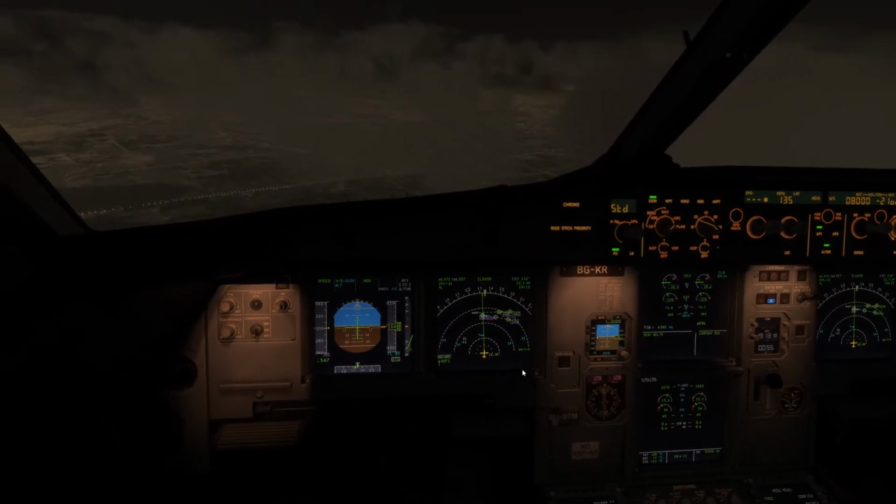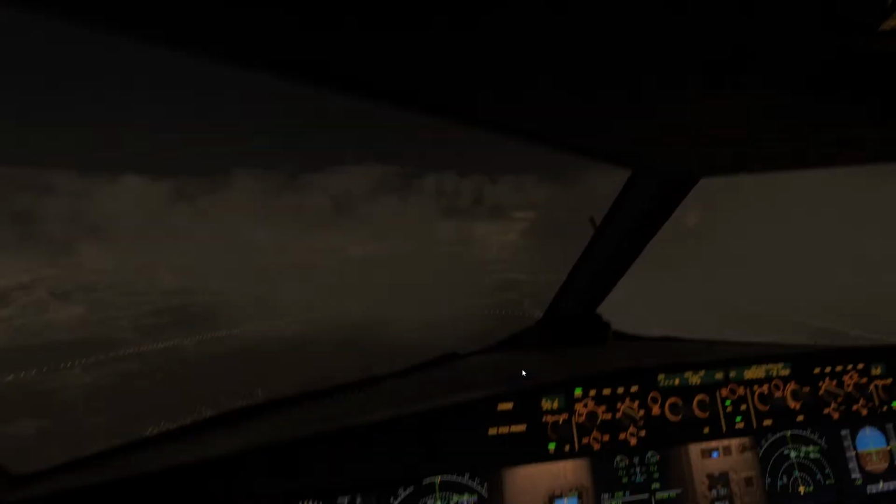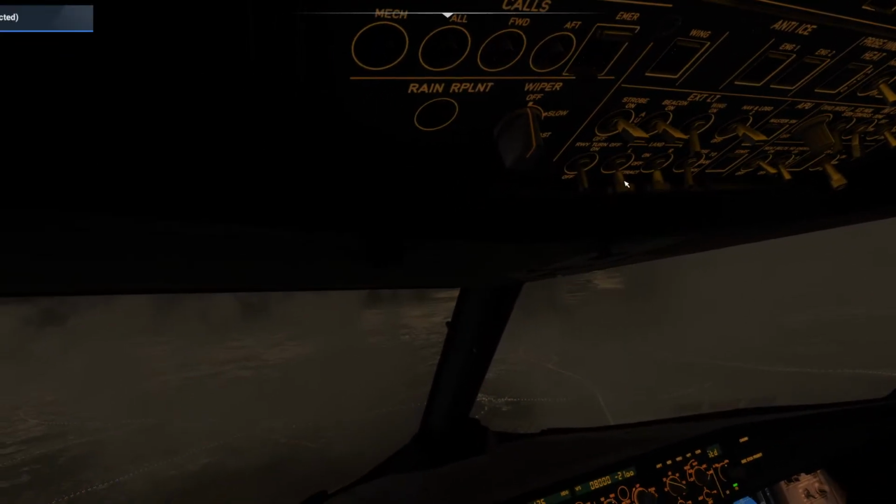Saudi 389 Heavy, turn right, heading 140. Turn right, 140, Saudi 389 Heavy.